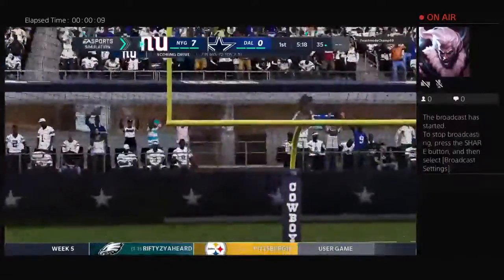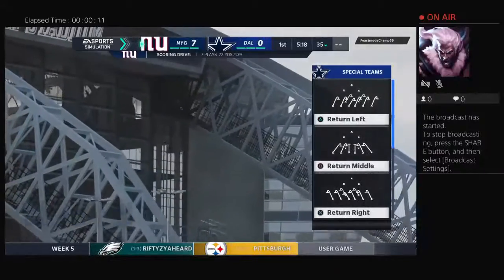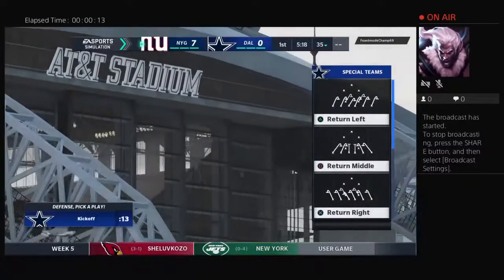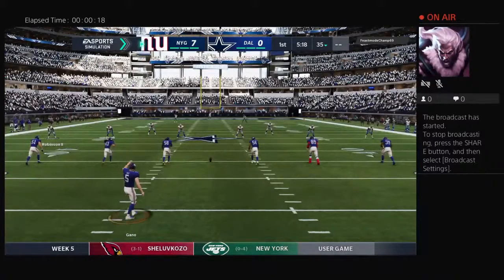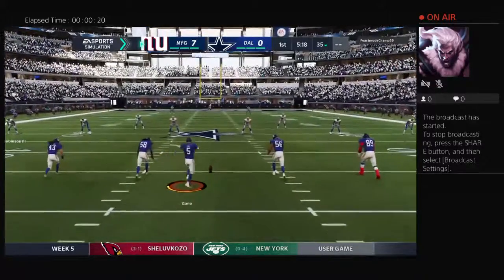It's up, it's good, and the Giants have a 7-0 lead. Makes the score Giants 7, Cowboys 0. Graham Gano set to kick off. Gano now following the touchdown here to kick it away.